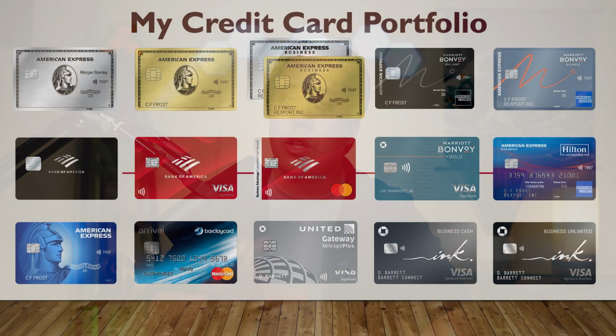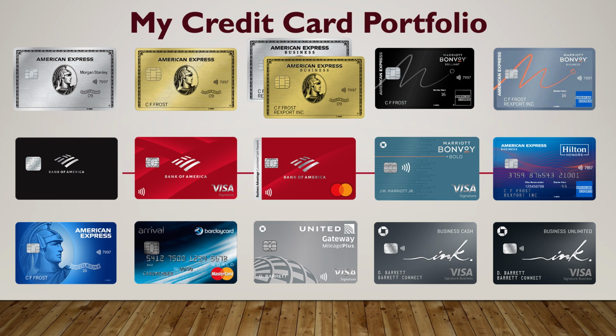Now, in looking at the strategy, as well as my own personal credit card portfolio, I noticed that I had 3 of the 4 cards already to start the strategy myself, and because of that, I decided to go for it, and because I'm a Marriott loyalist. So here's what it looks like in my own personal credit card portfolio. You can see that these hotel credit cards are a part of my secondary credit card setup, and let's go over them briefly to see why.